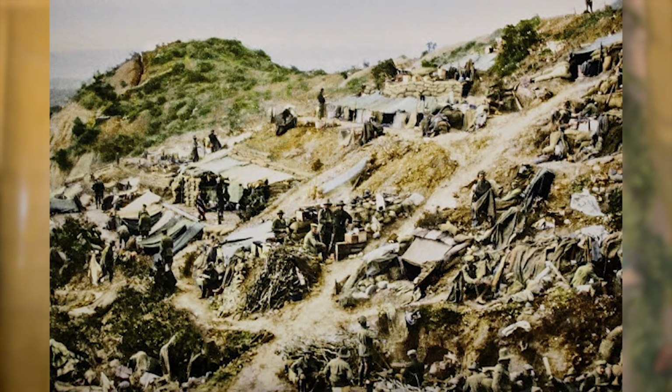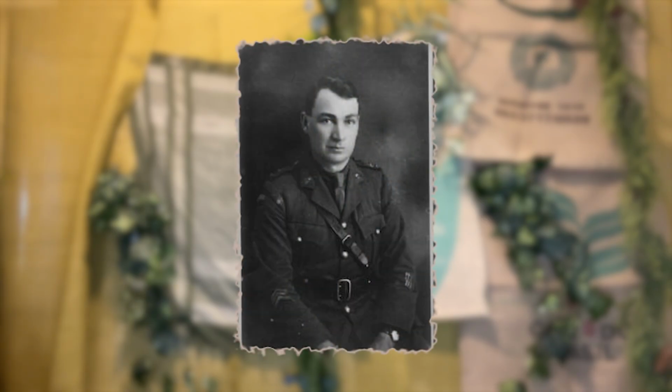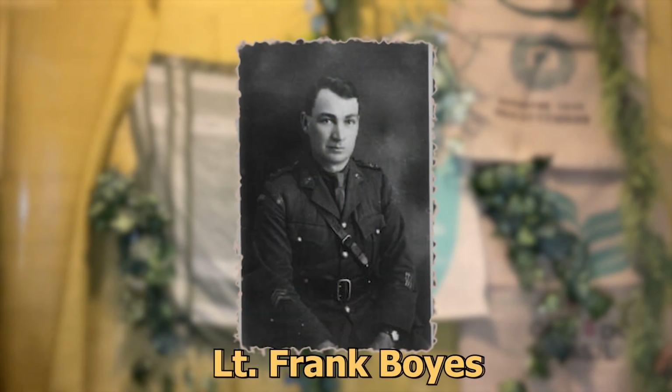And here before you, you see an image of Anzac Cove, which is where the Australian and New Zealand Army Corps initially landed. Now, for those living here on Anzac Cove, life became exceptionally miserable exceptionally quick. For starters, it was incredibly hot. Further, enemy fire was constant. And finally, pestilence was abundant. From here, I'd like to offer you the words of Second Lieutenant Frank Boys, who best explains what it was like to land on Gallipoli and live there.